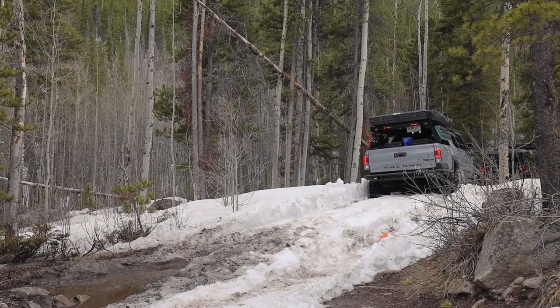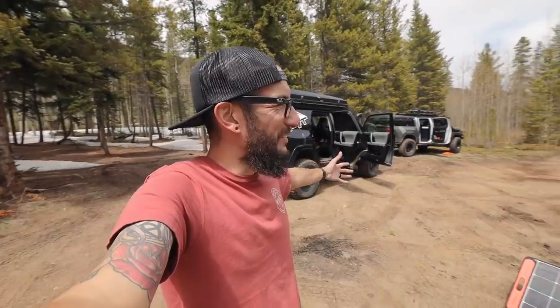How you doing, Shot? So after being on the trail for a little bit, having some fun, getting stuck, and enjoying the scenic views, we finally found the perfect camp spot. Check it out.